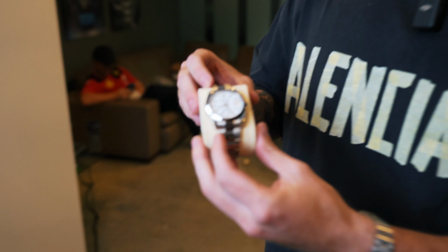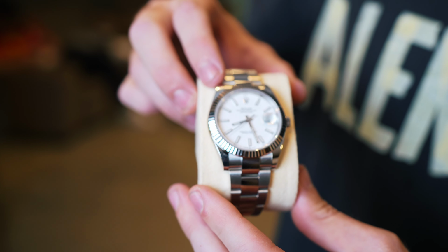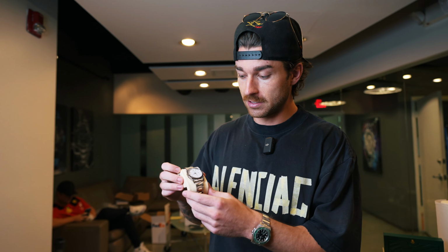About 6 months ago, he bought a 126300 blue Datejust. I let him know that I was coming and he said, hey man, I want to meet you in person, come backstage. So I got him a little gift here. We got an upgrade here. This is a 126334 white index dial. Dude, I am super pumped, a little bit nervous, honestly. I think he's going to end up loving it.